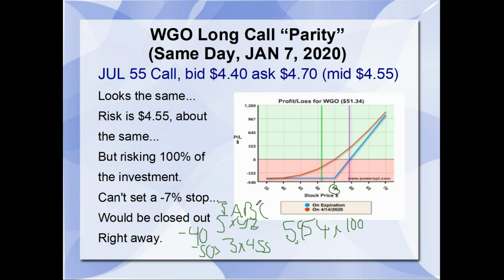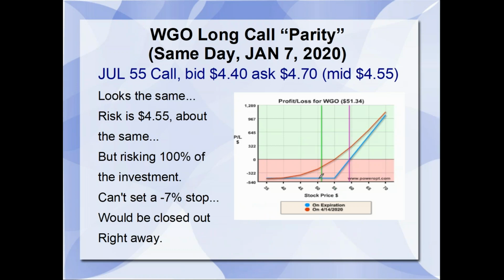5 positions. Winnebago could drop 7 to 10%. I'm only risking 7% of that $6,000 I invested into the position. Well, you can set stops on your long calls. That's true too. But can you set a 7, 8, 5% stop on a long call? Not likely. You're going to get wiped out right away.